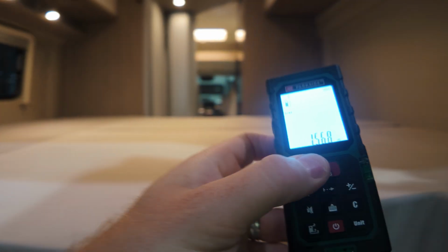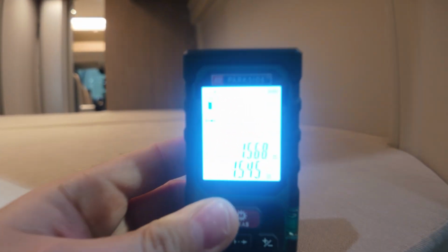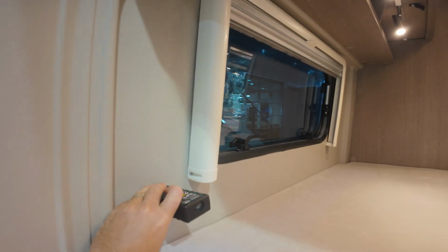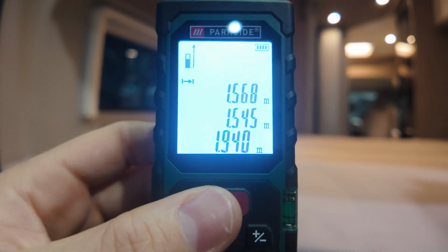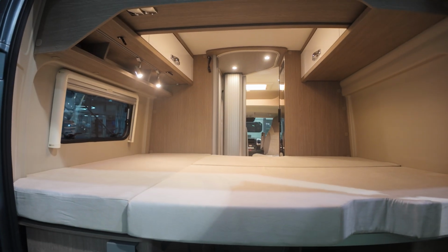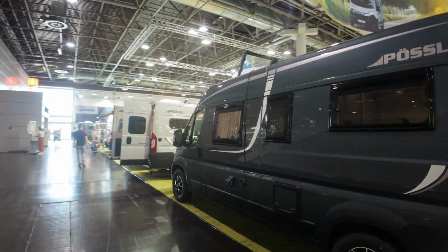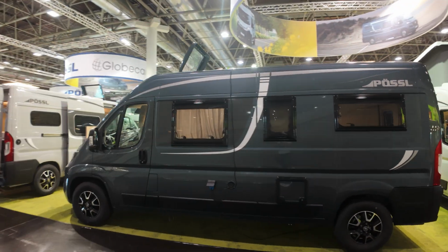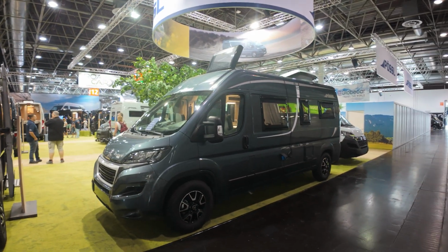1.568, not bad. And from this side is 1.545, and pretty large bed. And it's almost 2 meters long. So this is actually one of my favorite camper vans for two or actually for 4 people if you have the pop-up roof. Pretty nice.